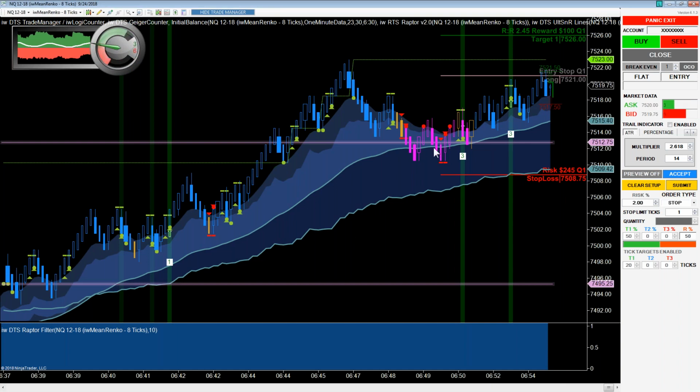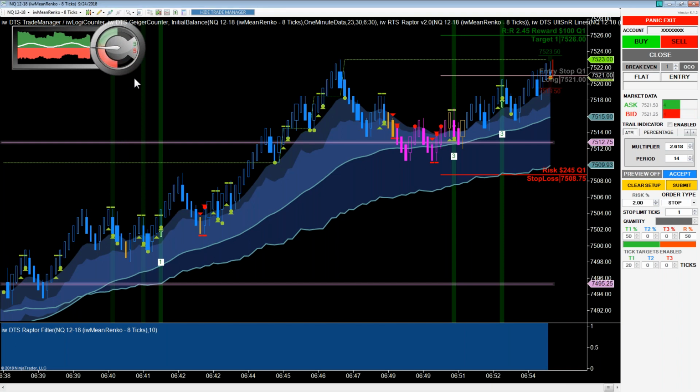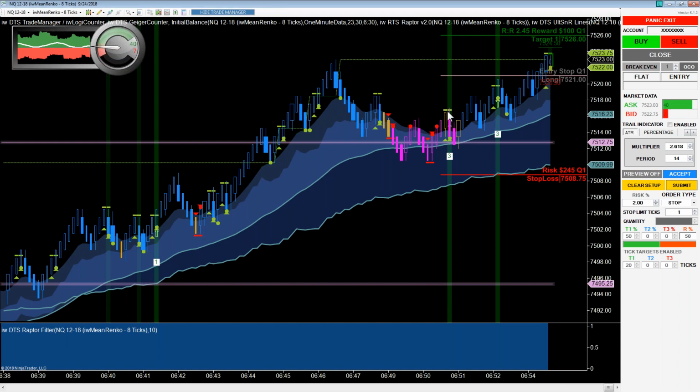Stop placement for this one is a little tricky too. Okay, the Geiger counter's still green, so that's encouraging. And here comes the push. Oh, look at that, just holding right at the high. Stinkers, get up there. So obviously this first number three signal would have already reached its profit objective.